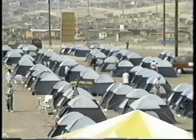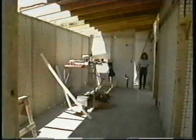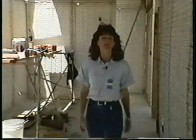The volunteers live in a tent city under Spartan conditions that reflect the underprivileged lifestyle of the nearby village. When these houses are completed, they'll be about 500 square feet. Now, that may not sound very large, but for most of the families who'll be living in them, that's more space than they've ever had.